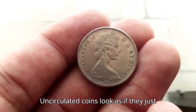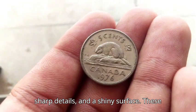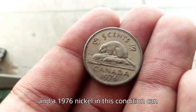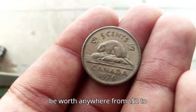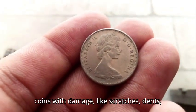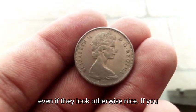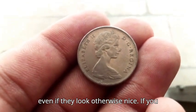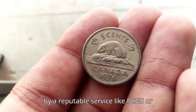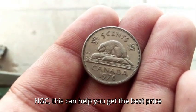Uncirculated coins look as if they just came from the mint, no signs of wear, sharp details, and a shiny surface. These are the coins collectors really hunt for, and a 1976 nickel in this condition can be worth anywhere from $2 to $5 or more. It's important to note that coins with damage, like scratches, dents, cleaning marks, or corrosion, lose value even if they look otherwise nice. If you think you have a high-grade 1976 nickel, consider getting it professionally graded by a reputable service like PCGS or NGC. This can help you get the best price if you decide to sell.